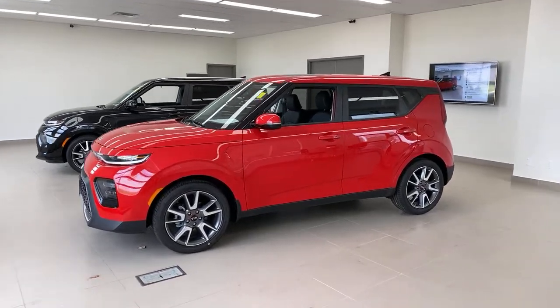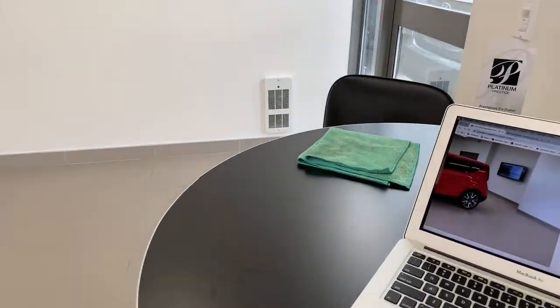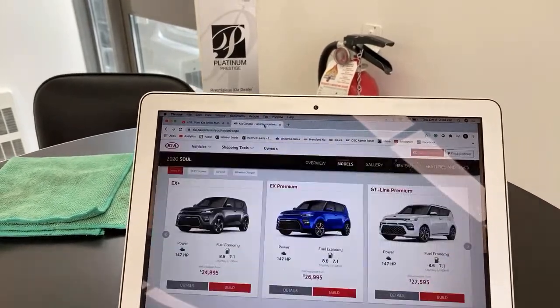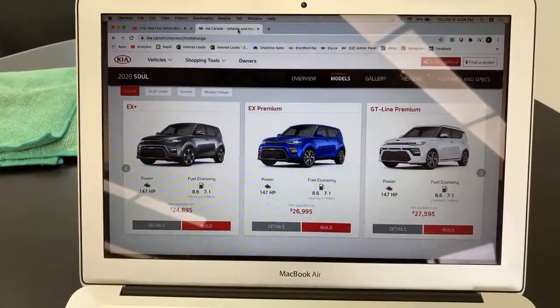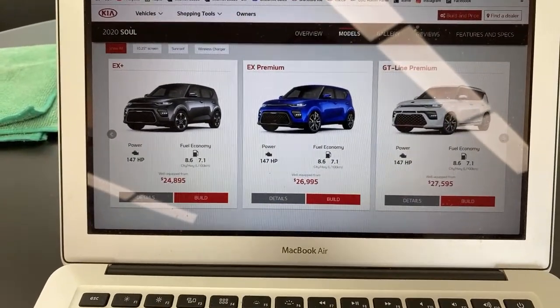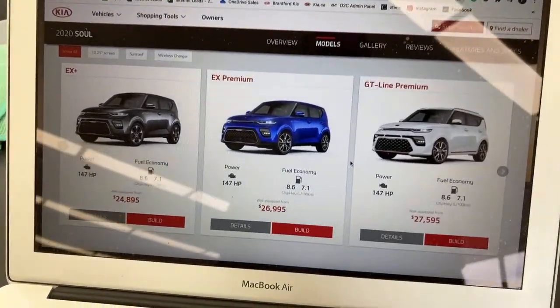All right, let's just quickly check out the price point of these cars. Now, first of all, price point is a little different on these because they're at 0% for 84 months, and you get a $500 credit as well. So there's a bunch of deals to be had, whether you want a cash deal or financing. I always talk about financing on this part, but you can always talk with our team about a cash deal.